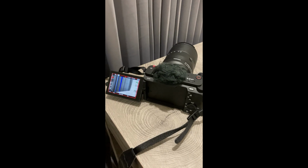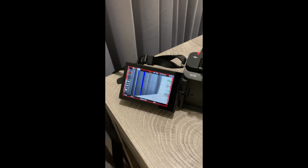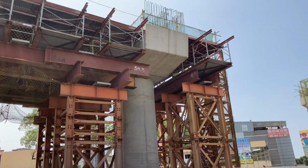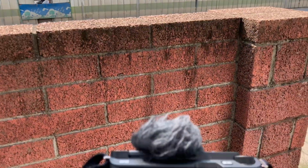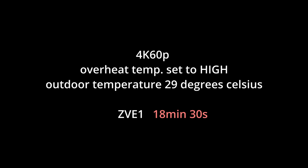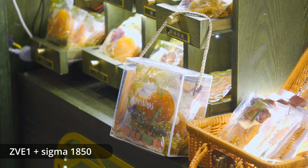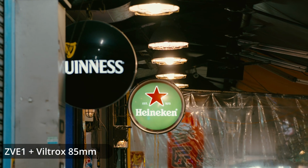On the other hand, the ZV-E1 kept on going strong for a whole hour and 30 minutes, and I decided it was enough and stopped the test. By the way, previously I also did a test with the ZV-E1 outdoors under direct sunlight, recording in 4K 60p at 29 degrees Celsius. It managed to keep going for about 18 minutes and 30 seconds. Of course, we can't compare this directly with the ZV-E10 since it doesn't have the 4K 60p option. But honestly, for most vlogging purposes, I believe both cameras are more than enough.